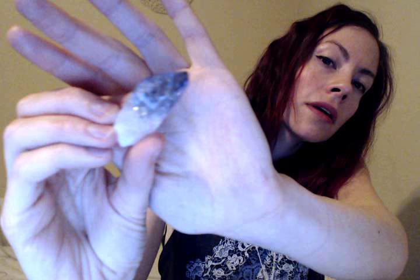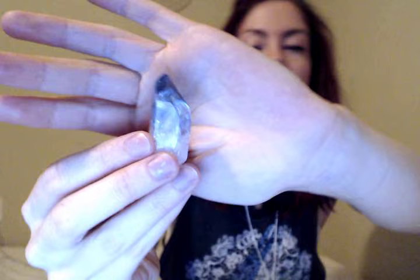And just such a beautiful stone. I just couldn't resist it. I don't even know what I plan to use this for yet. I was thinking of making it into jewelry, but I'm not 100% sure. So that's the Isis face, that one that's flashing.